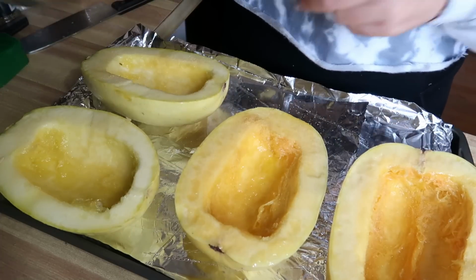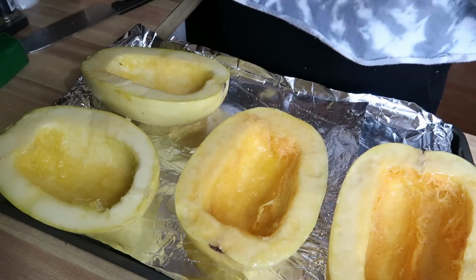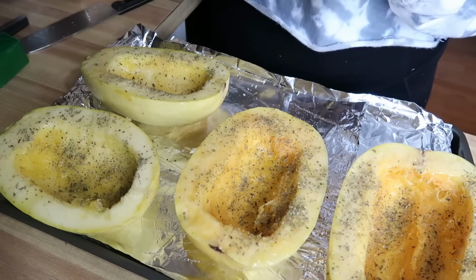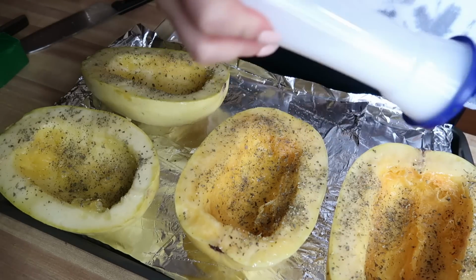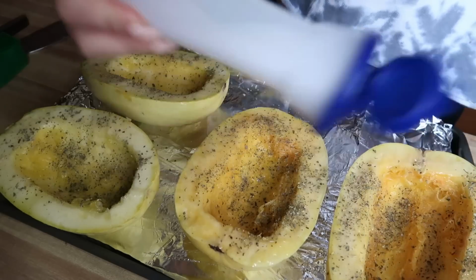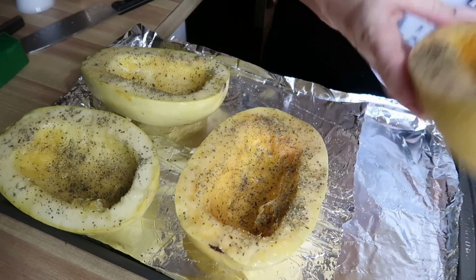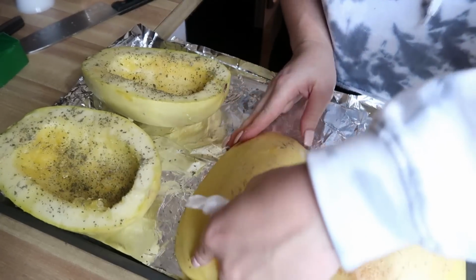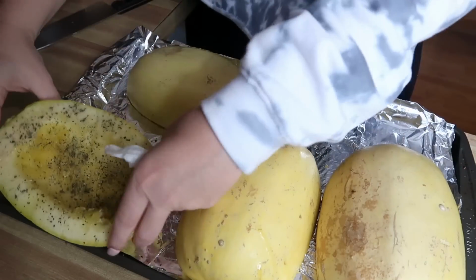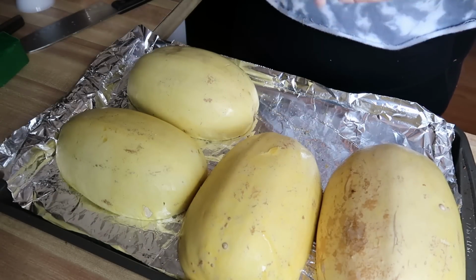Okay. Italian seasoning, very similar to the stuff we just put on the chicken. A little salt and a little black pepper. The trick though to cooking these is you're going to face them down. So we have them, and then we're going to just flip them around. Something like that. And that's it. And in the oven they will go.